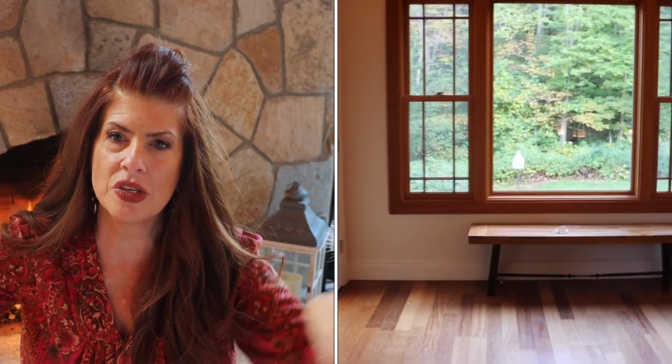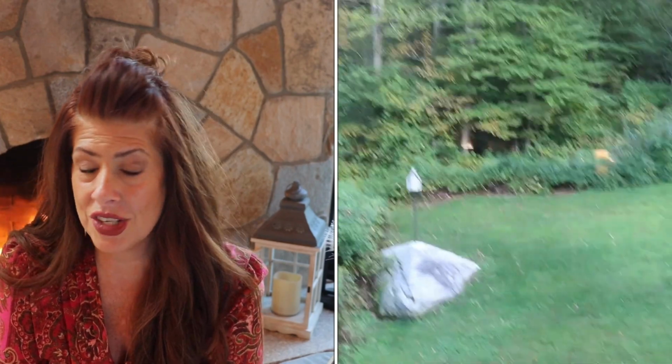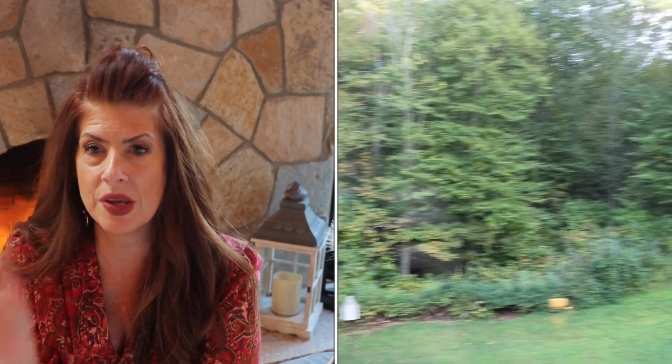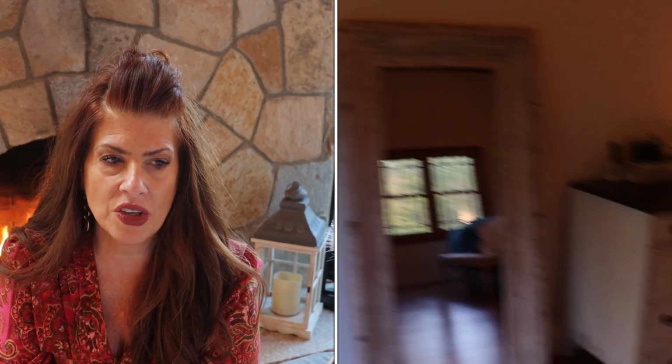I did add a nice wooden bench along the window so you could just sit and look out and watch nature go by. I mean, it's really beautiful. Love to open the windows up there. The windows in this house are spectacular. All in all, I absolutely love the house.